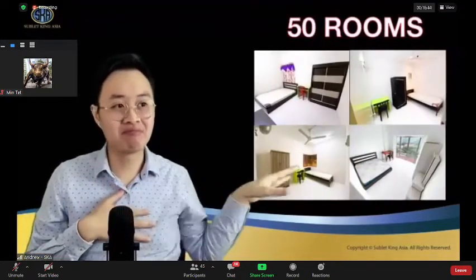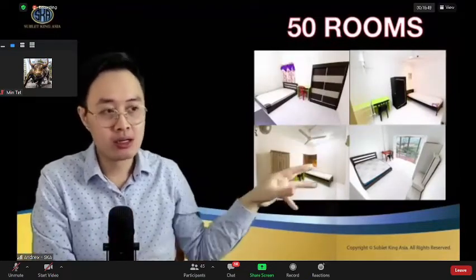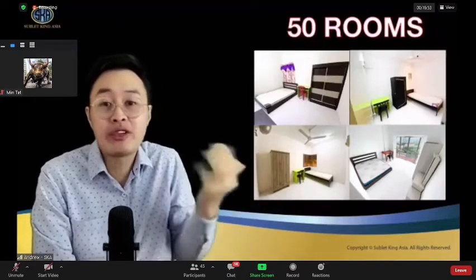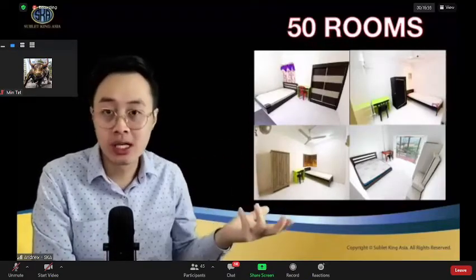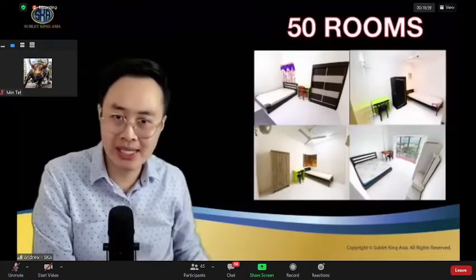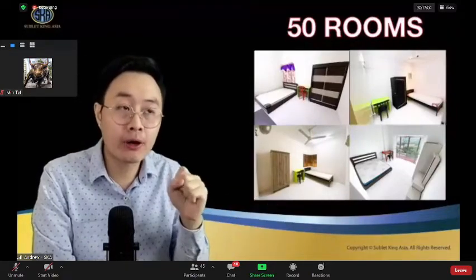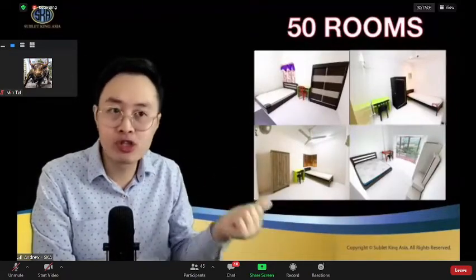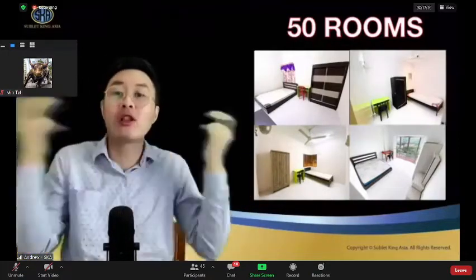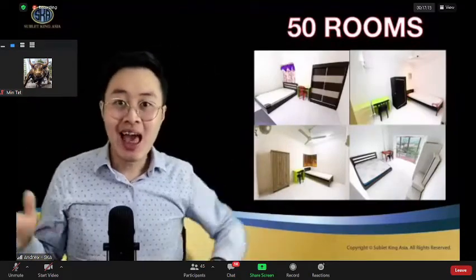Now, looking back at what I did, I am feeling a bit ashamed, but I want to be vulnerable and share with you because not everything I do is all rosy. Before I learned from SKA, these are some of the rooms I set up. I was actually already managing 50 rooms. I was doing it alone. I was doing it in the dark. I have no idea what I was doing. I was just swinging because I thought how difficult this could be, right? Do sublet, slap on the partition, and just do lah.